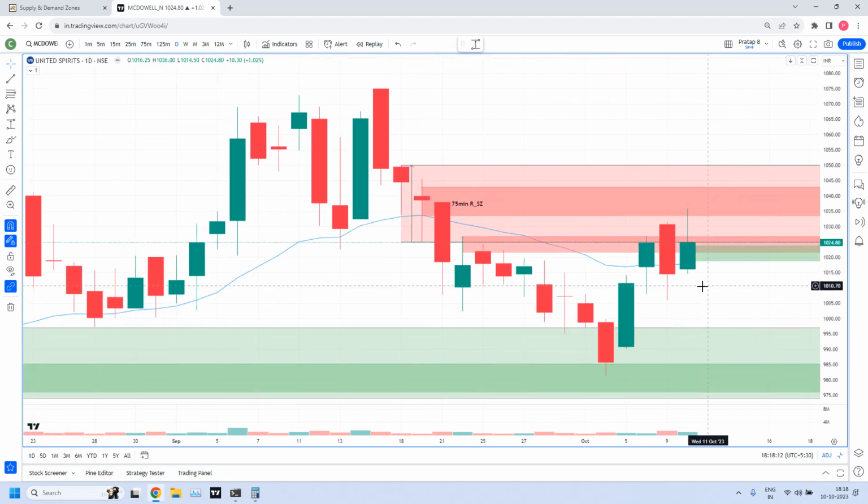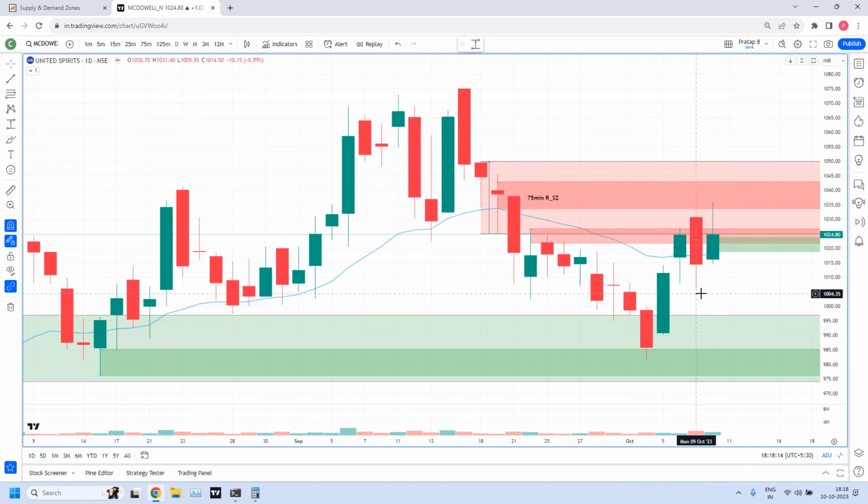In yesterday's report, we identified it as a stock approaching near the demand zone. So we didn't get any entry in the demand zone, but we got an entry in the supply zone. You may ask me a question: how can we take an entry in a supply zone? Because both this demand zone and this supply zone are high liquidity zones. Please look into the report.